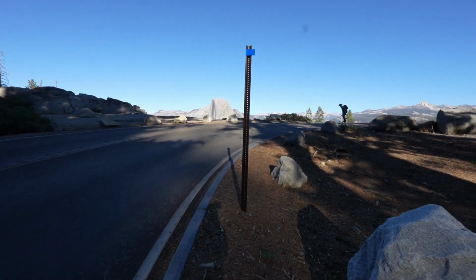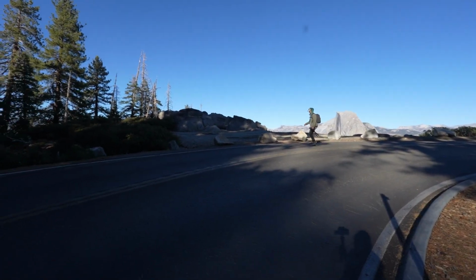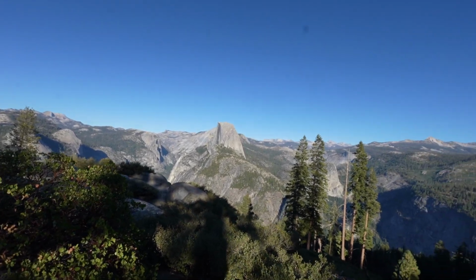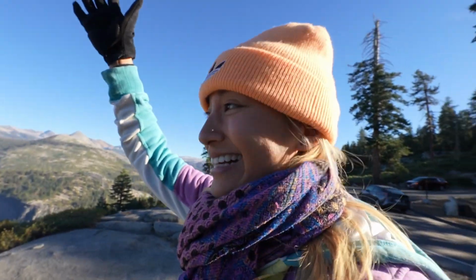Woo! Ow! There she is. Half Dome. Still nice and sunny. Would suck if it was dark, but lighting is perfect. It's kind of shaded where we'll be at for the skateboard video, but nonetheless, we made it. We're here. Absolutely amazing. Oh my god! Yosemite! Woo!